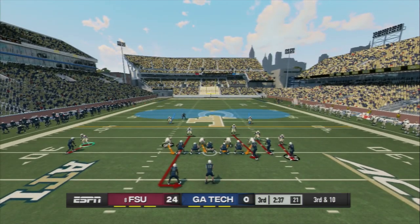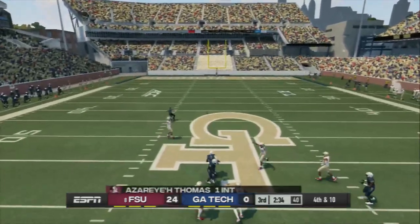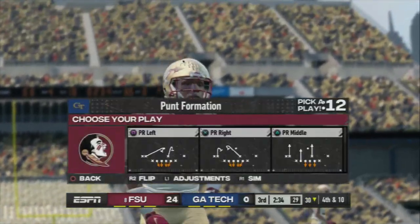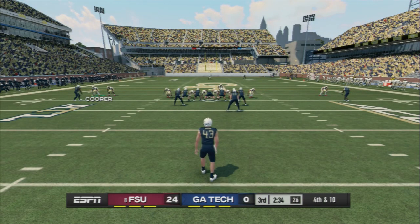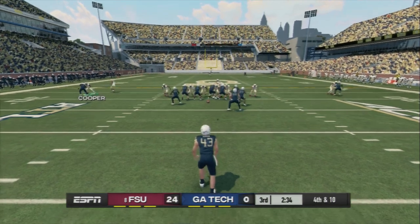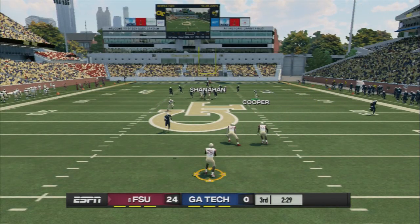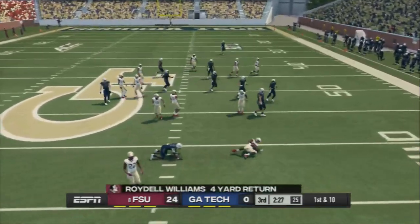Quick throw incomplete, blotted his receiver. And that'll bring up a punting situation. The defense held their ground on that play. The quarterback just wasn't able to find any open receivers. Williams, back to return it. Tackle at the 37-yard line.